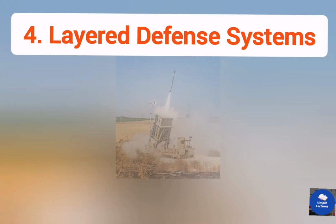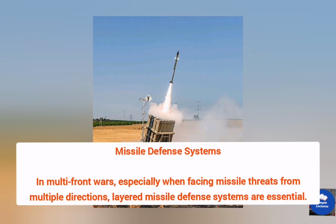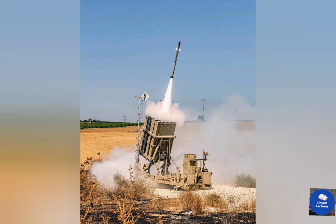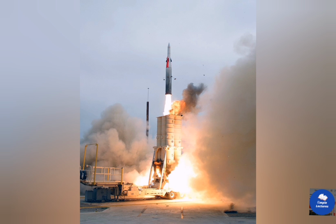4. Layered defense systems. Missile defense systems. In multi-front wars, especially when facing missile threats from multiple directions, layered missile defense systems are essential. Israel's use of systems like the Iron Dome for short-range rockets, David's Sling for medium-range threats, and Arrow for ballistic missiles creates a robust defensive network to protect against attacks from Gaza, Lebanon, and Iran.